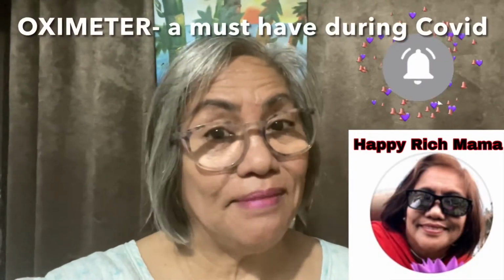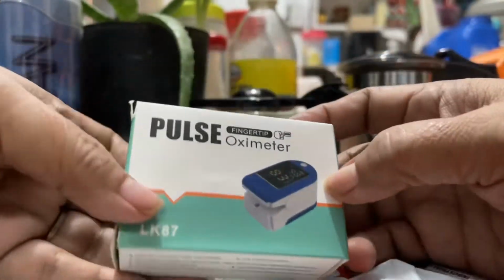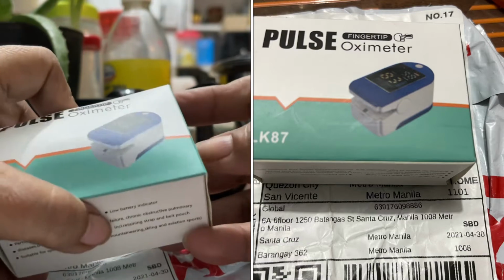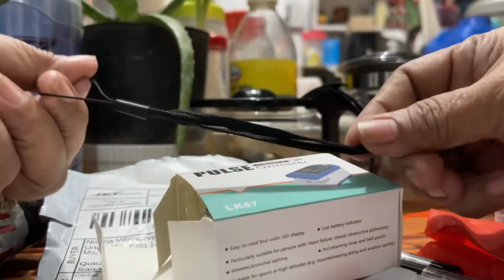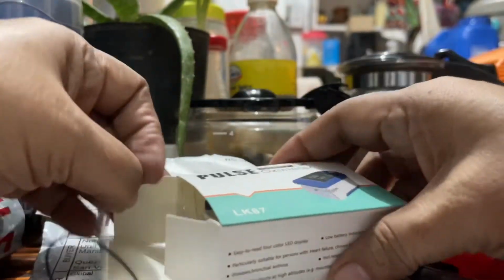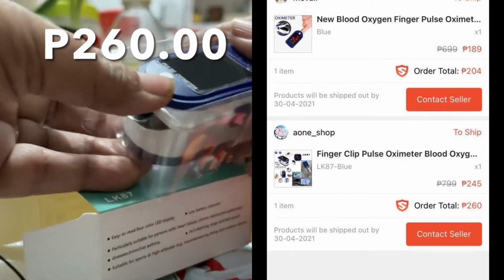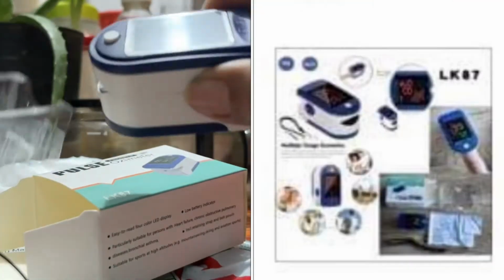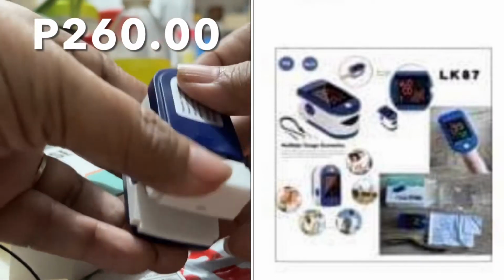Today I'm going to talk about the importance of having an oximeter during the COVID pandemic. Because of this pandemic, the oximeter has been very much in demand, and so I wanted to get the real one. So I asked my helper Goya to go to Mercury to inquire. The oximeter in Mercury Drug is 2,500 and it's not available. You have to leave your phone number and they will call you once it becomes available.